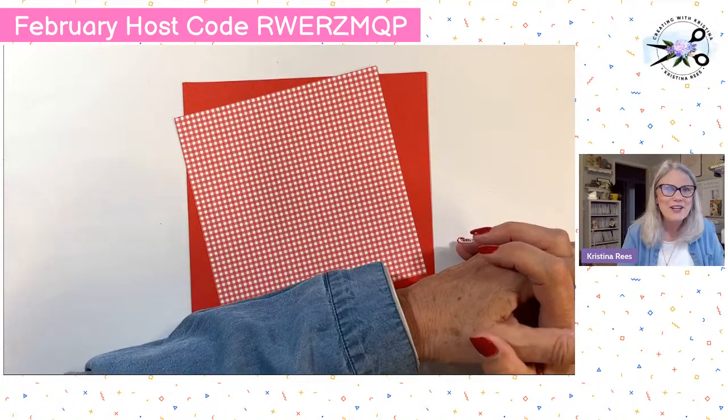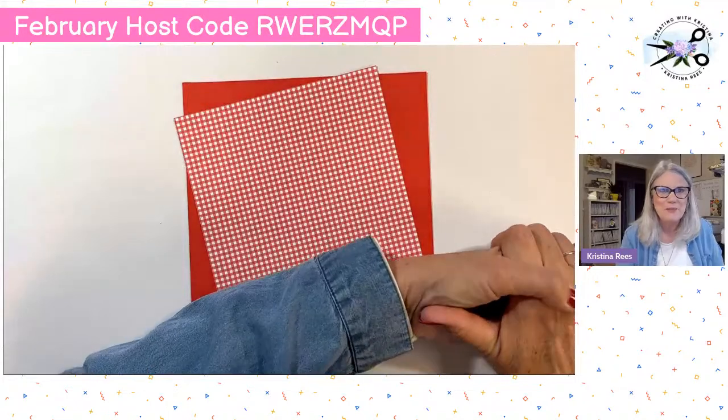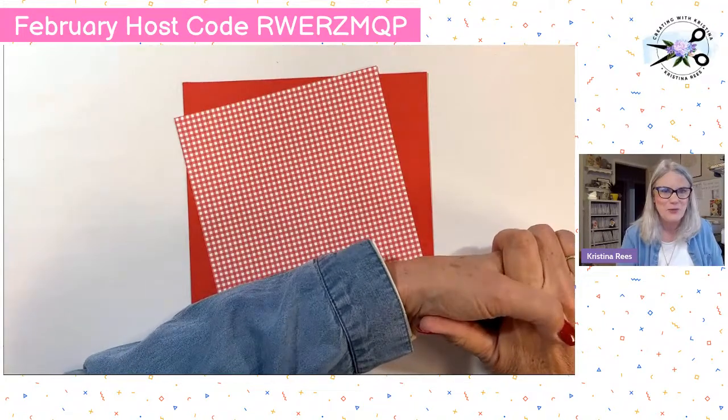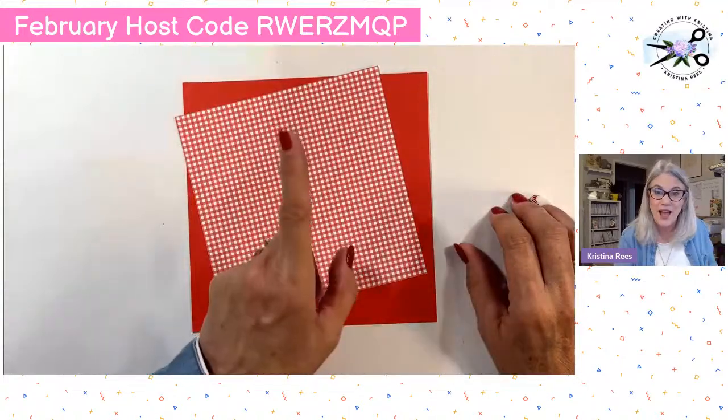So if you're tired of your old, basic solid ribbons, we can make them unique by adding stamps to them. So that's what we're going to do. But more than that, I'm going to make a little box and tie the ribbon around them. I have some paper here to make my box and I'm going to do that first.